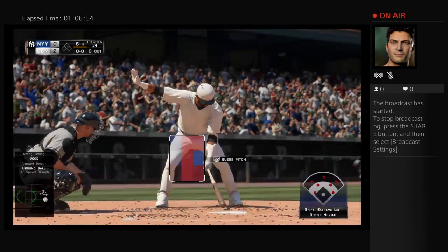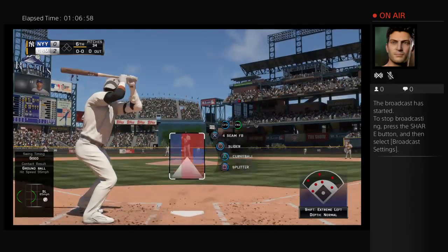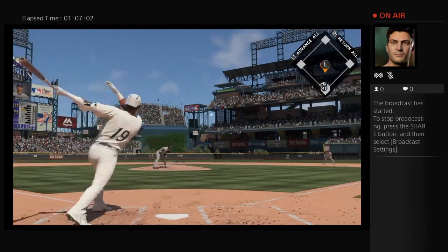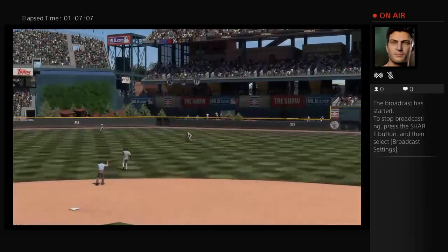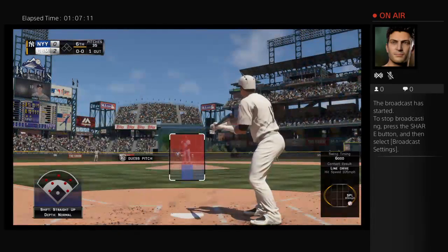Jose Bautista gets things started here in the 6th for the hometown team. Right fielder, Jose Bautista. Shot toward right center. He dives. Did he catch that? He did. What a play there for the first out.